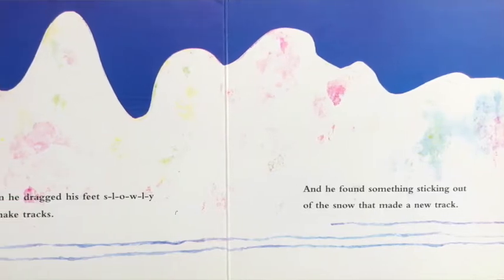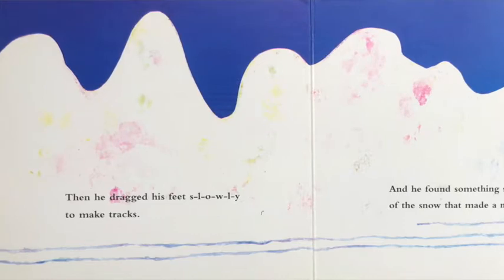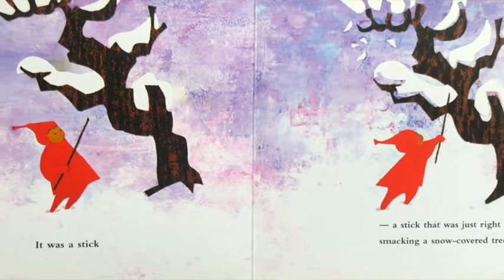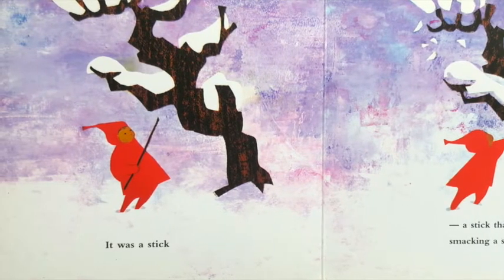And he found something sticking out of the snow that made a new track. I wonder what he found. It was a stick that was just right for smacking a snow-covered tree. Down fell the snow, plop, on top of Peter's head.